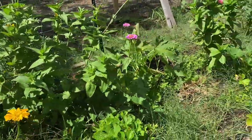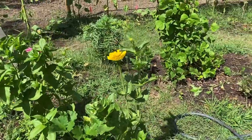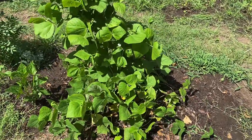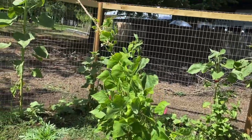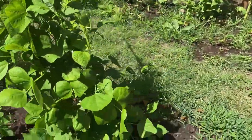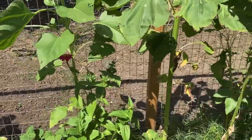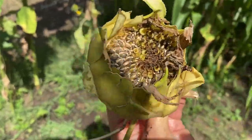My whiskey glass. Wow, what's this thing? Oh, the beans? Yeah. That's cool. Do we have any to eat? Not yet. There's sunflower seeds in it. So you're gonna replant those seeds? Yeah.